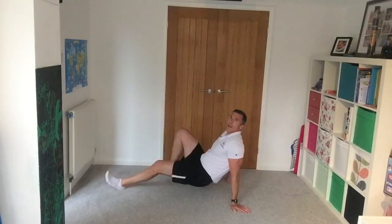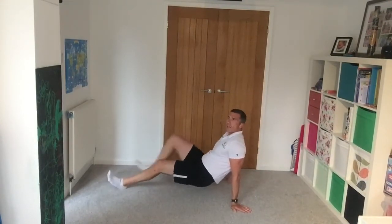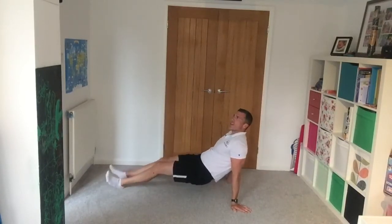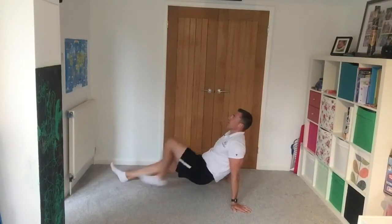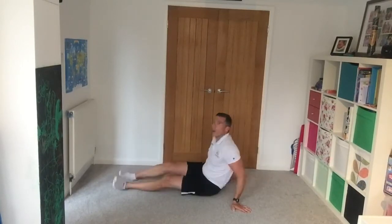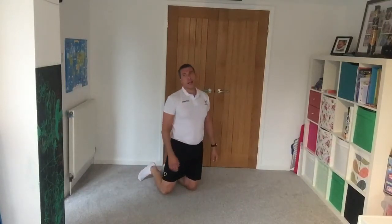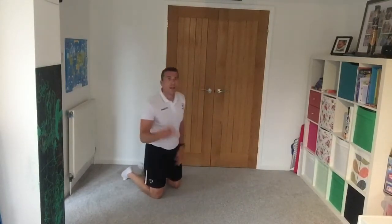So we've got those side-to-side movements first of your head. Then we've got the narrow and then the pike, which is really difficult. Killer. Here we go. 3, 2, 1. So stay down. Okay. So side-to-side movement.